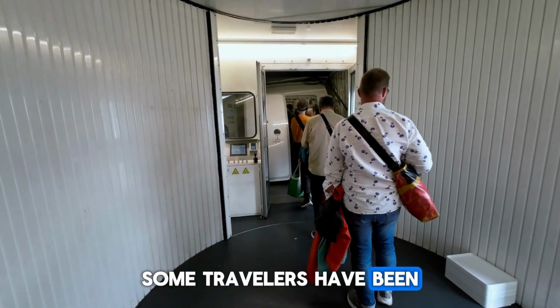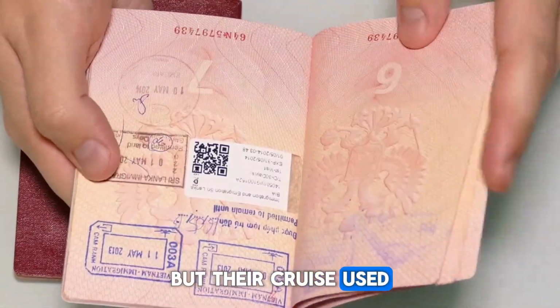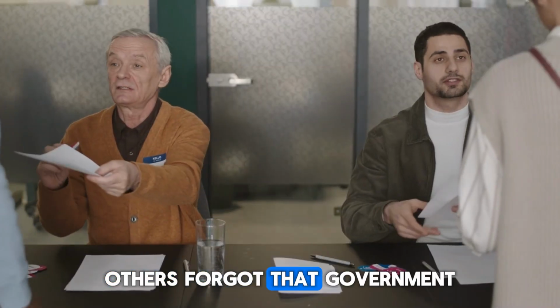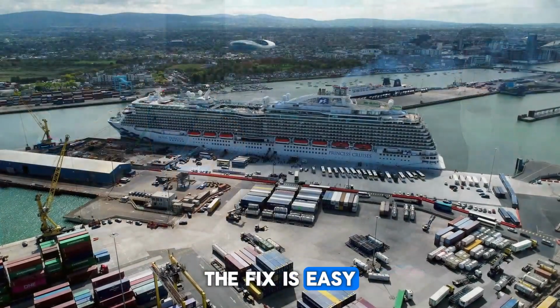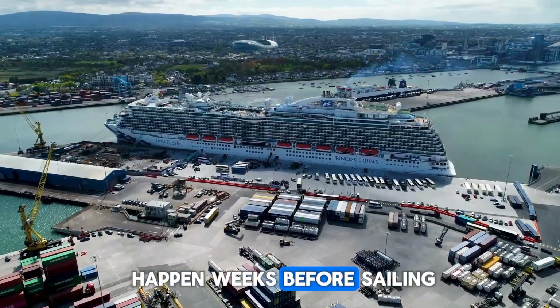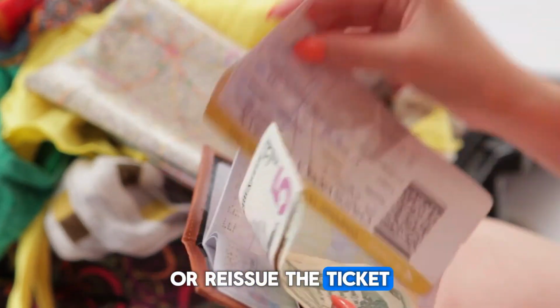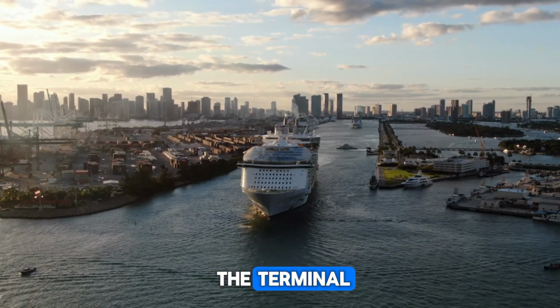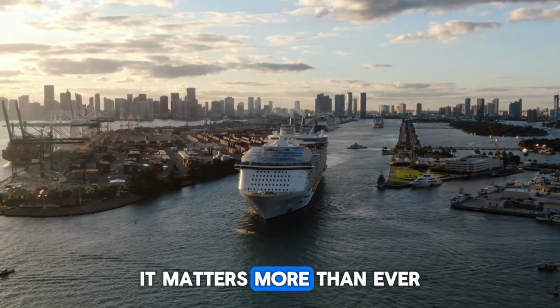Some travelers have been turned away because their passport showed a maiden name, but their cruise used their married name. Others forgot that government-issued ID must exactly match what's on file. The fix is easy, but it has to happen weeks before sailing. Contact the cruise line to correct spelling or reissue the ticket. Because fixing it at the terminal? Not happening. Next time, triple-check every letter. It matters more than ever.